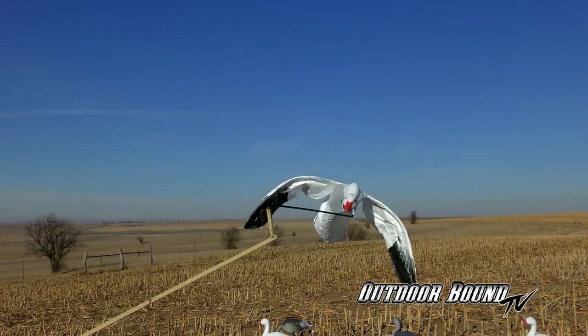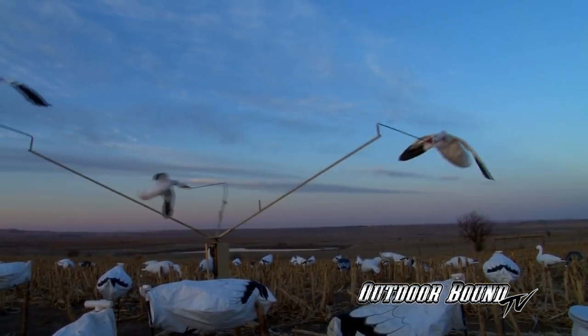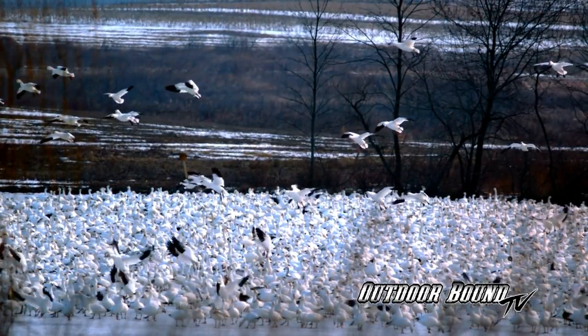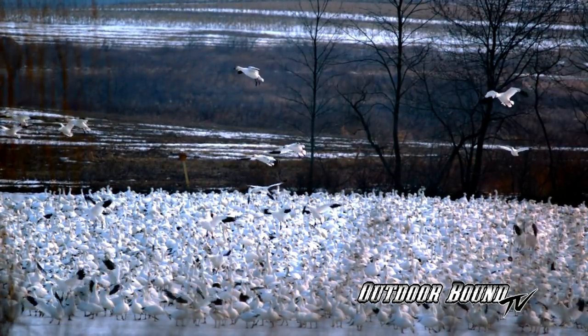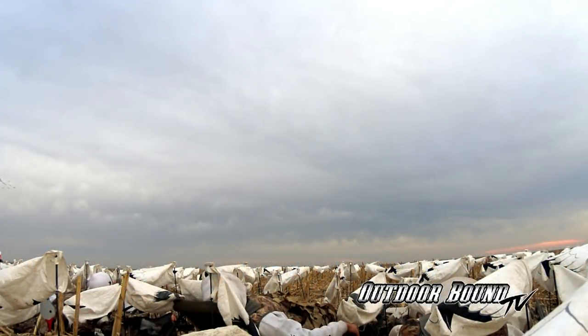It's the same thing with the rotary systems that we use. The rotaries just help us add some life and some movement to the spread. It creates a little bit of chaos, and when you see snow geese feeding in the field, the first thing that comes to mind is chaos, because you just see huge amounts of birds flying all over the place, and it's way more than we can do with these few little tools that we have. But these things do help put birds right in the decoys for our customers.